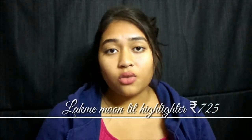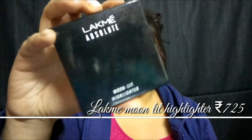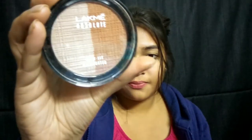And the last product I got was the Moonlit Highlighter by Lakme. It retails for 725 rupees, and I already had the Sunkissed bronzer. So yes, I already had that. I got the Moonlit Highlighter this time, which looks like this. And the highlighter in this is very beautiful, very natural. So I will just swatch both of them once for you guys.